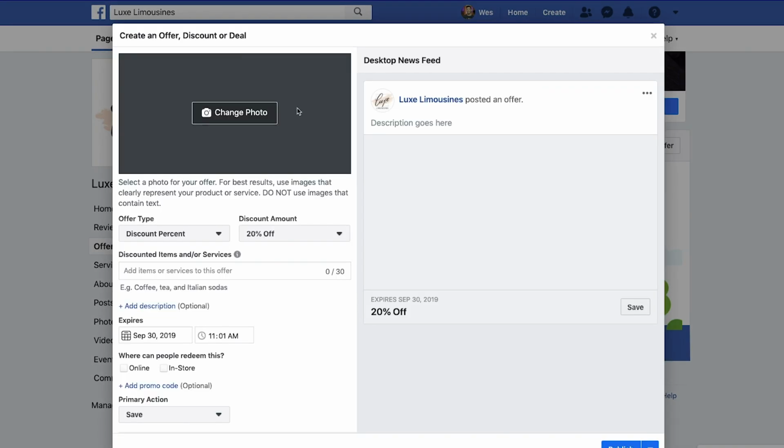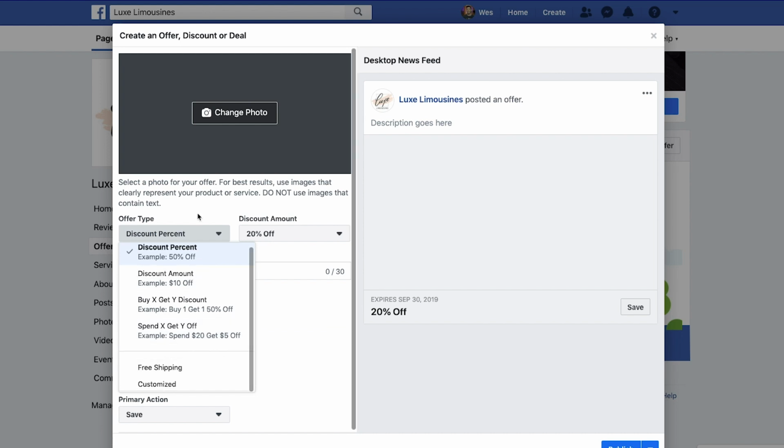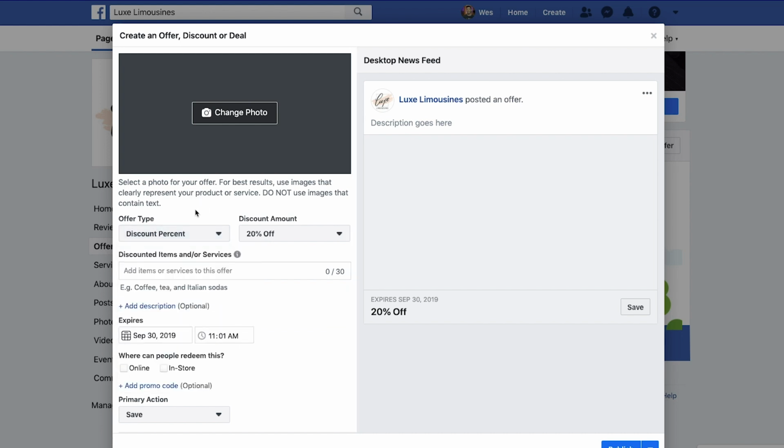And here it's going to allow you to choose all the different stuff. If it's going to be a discount percent or a discount amount or a buy one, get one, free shipping, whatever it is. So what I recommend is including a deadline for scarcity, because the more you make something feel like it's going away, the better you're going to do. So I always include a deadline, and you can keep changing it.